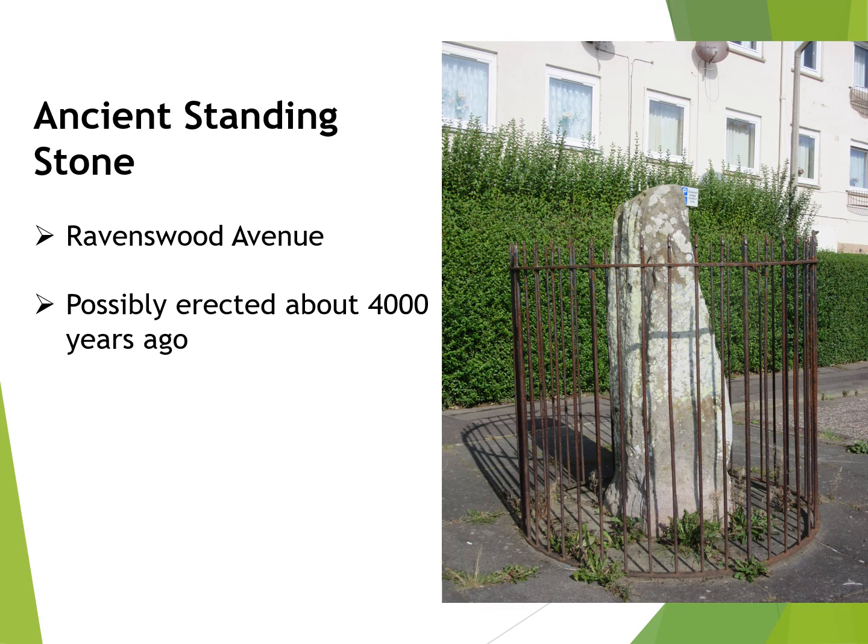Perhaps in a few thousand years' time, people will come across some of our stones and wonder who we were and why we put them there.